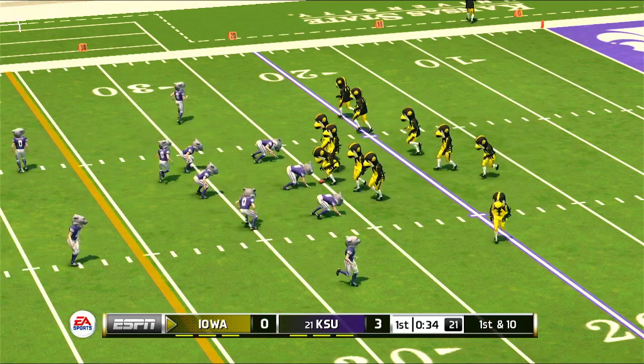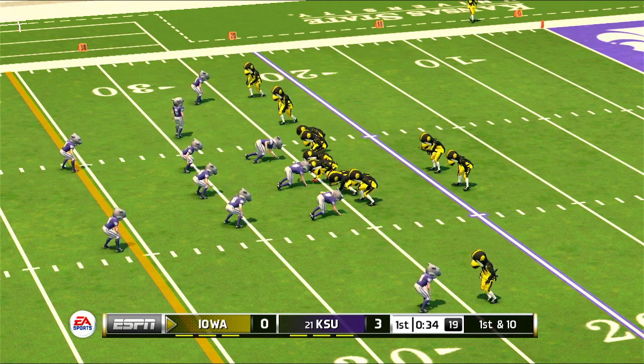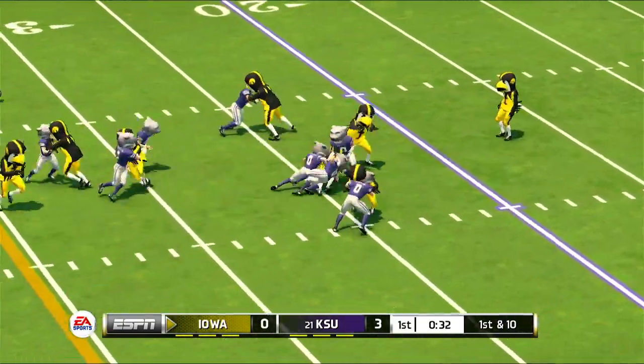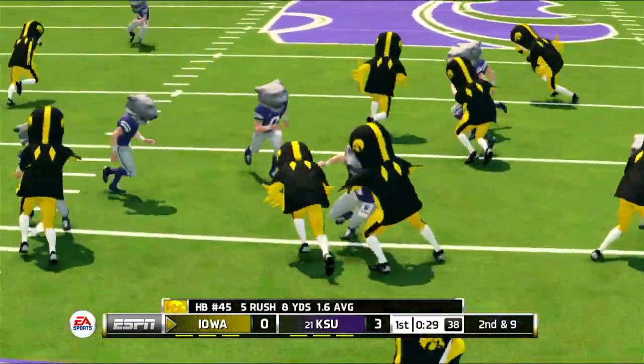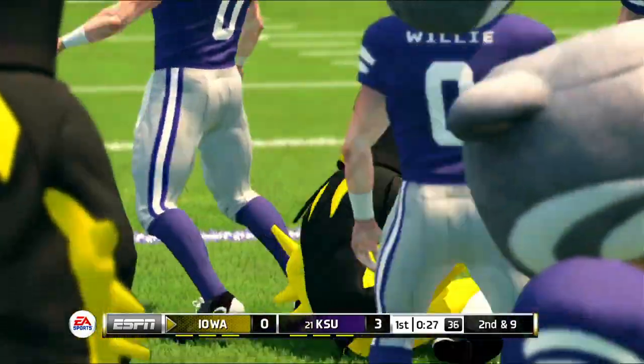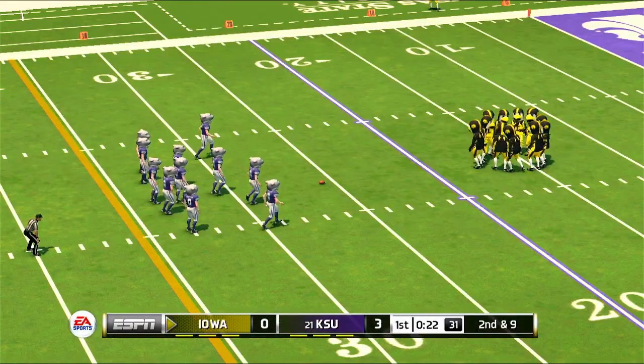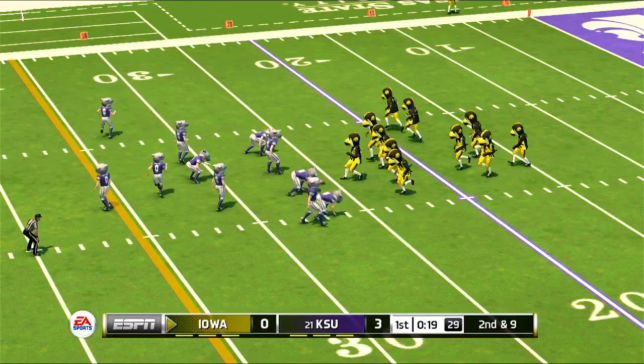The offense will take the field, hoping for a better result than their last drive. He's got a lot of time to forget about that last pick. He's just got to stick to the game plan. And he's tackled right around the 26-yard line. Second and nine. Ball on the 26.